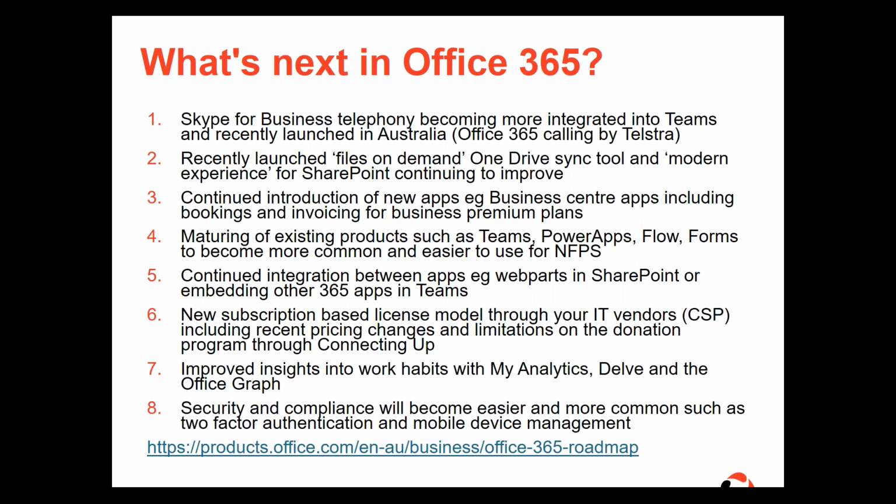One of the things we've been waiting for a while is telephony. So in Skype for Business, using Skype for Business and Office 365 as your phone system. Now, this has been available all around the world for a while, but Microsoft have been in discussions with Telstra for quite a while, and they've just recently in July launched what they're calling Office 365 Calling by Telstra, which basically means as part of your Office 365 tenant, you can buy an E5 license and then also buy a call plan from Telstra and use Skype for Business as your phone system. So some people are still exploring that.